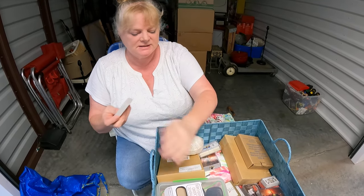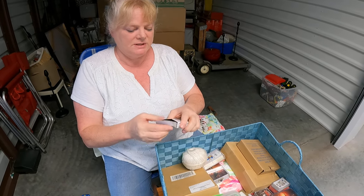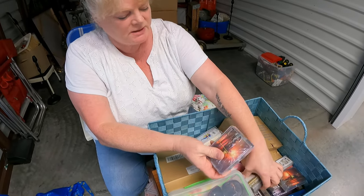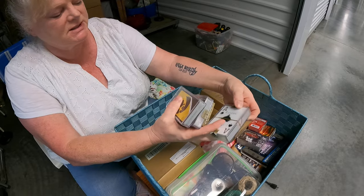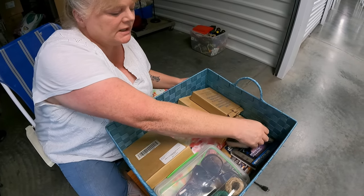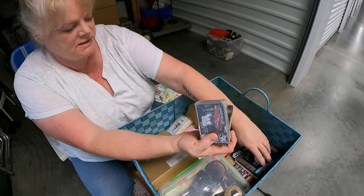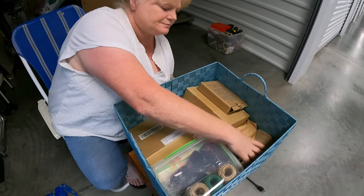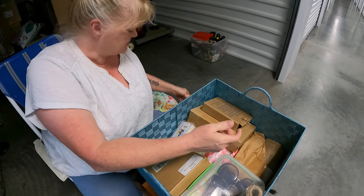This is one of the last boxes out of the main area as we were getting ready to go. Some string or twine. Tons of cards, a lot of them not even unwrapped. They're still wrapped inside there. Coca-Cola cards. Maybe we should play a game of cards. Look at there. Spam. Yeah. Route 66. Star Wars. Yep. More Star Wars cards. Is that an older one? No, it's just pictures from the old movies.